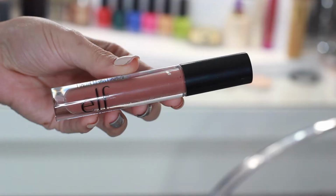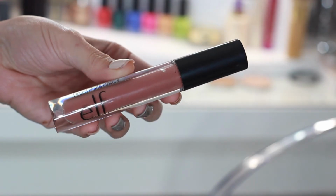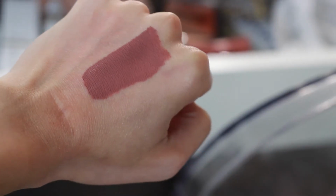I also picked up one of the E.L.F. matte liquid lips. This is in the shade Praline. I believe these are only $5 or $6. There's a few other shades online. I don't find them to be too drying, but they are a little bit drying. I wish they weren't as drying as they are, but it's not too bad. They didn't crack, they didn't crumble. They lasted for a decent amount of time, but I've only worn it the one time. And this is the only shade that I have, but it's a very pretty, more nude, warm shade.